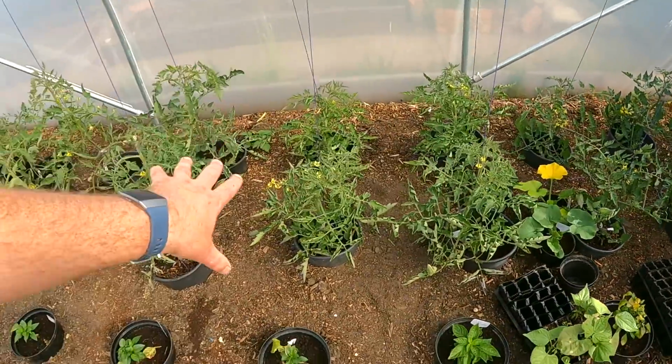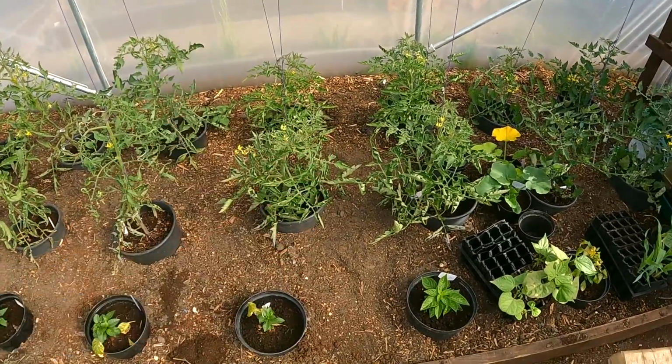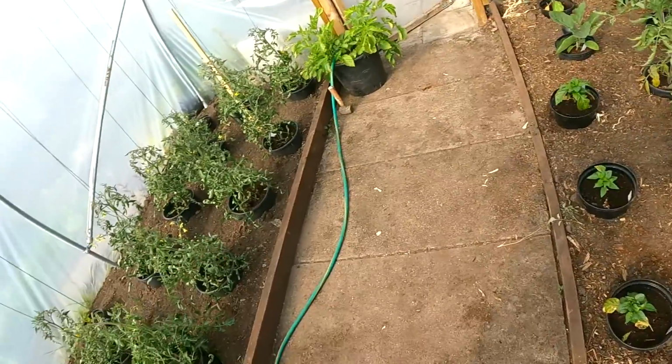Then I'm trying this year, these little four here are called yellow pear. I've heard some good reports about that as well. So that's fantastic, just to try different things. Actually, in this polytunnel this year, there's not one, I'm going to call them mediocre tomatoes, like common tomatoes, you know what I mean? There's not one. I'm trying something a little bit different all over.